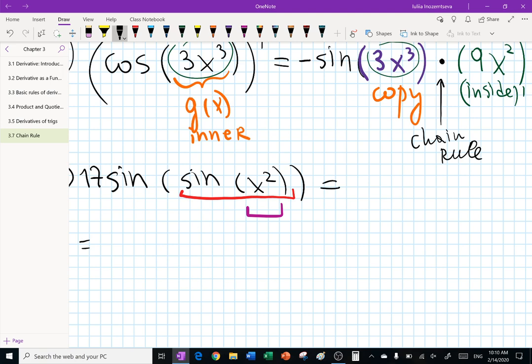What is the derivative of 17 sine? 17 cosine, not too bad. Now, the trick is copy everything you see. Sine of x squared. Make sense? Copy it. Because that's what I keep telling you. Copy everything you see. You cannot touch it yet.